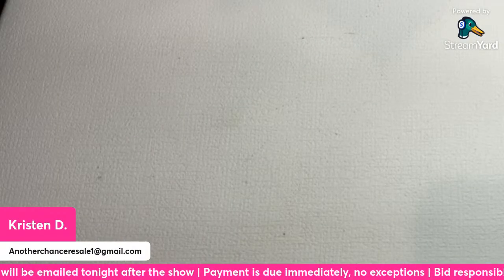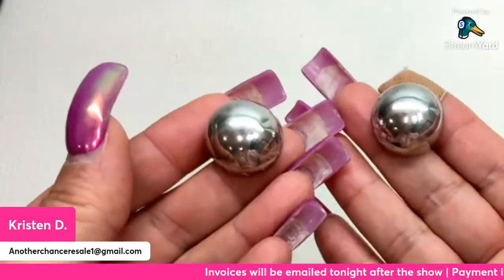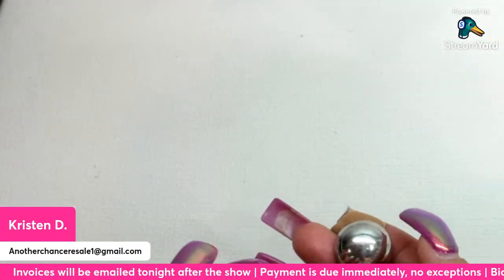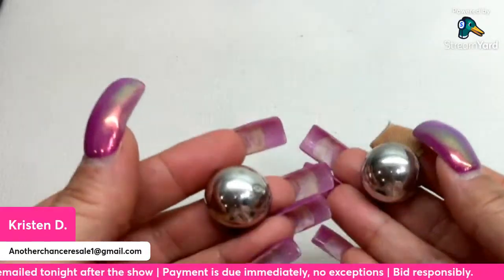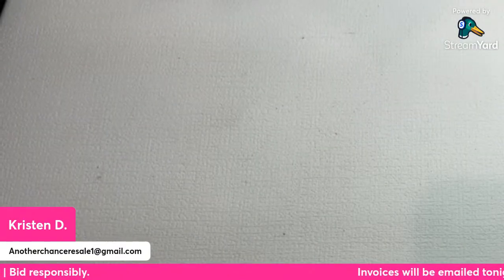Let's do. Oh, I showed that one. Let's do these earrings. These are sterling, and they are hollow. Oh, is that a dent on it? Oh, maybe we won't do these then. Yeah, I don't like that dent on there. Okay, we're gonna pass on those.